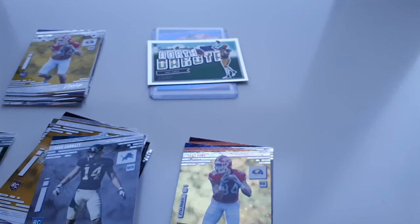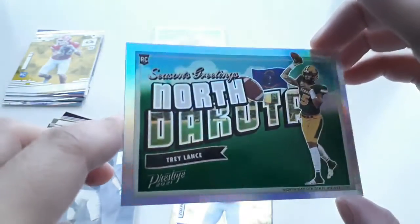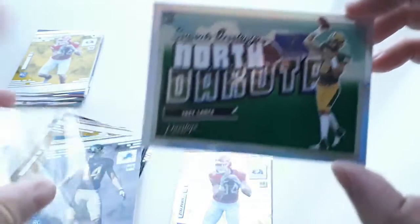Nice, so we got a pretty sweet insert in that Trey Lance. That's if you want to take a closer look at it. These are sweet cards.